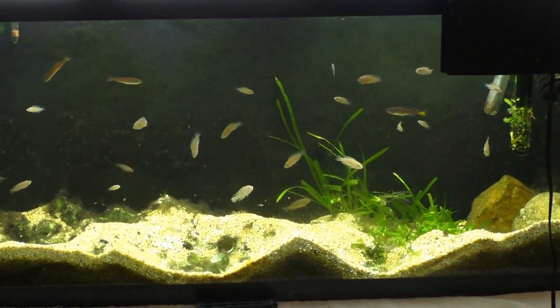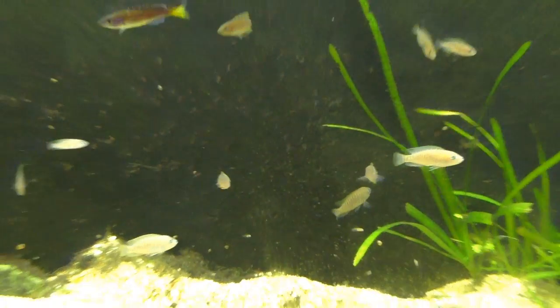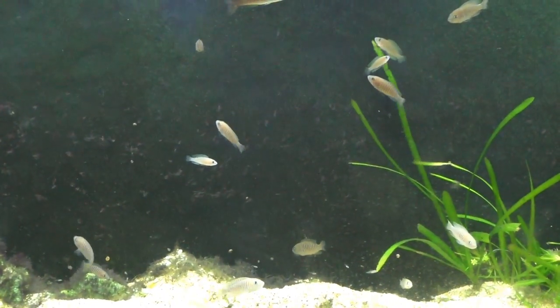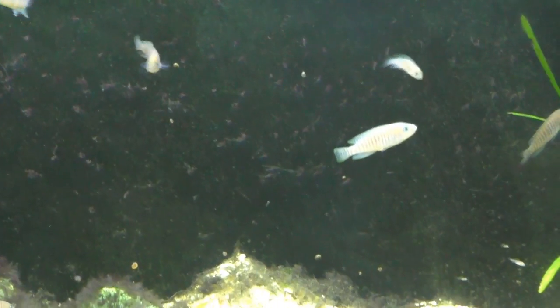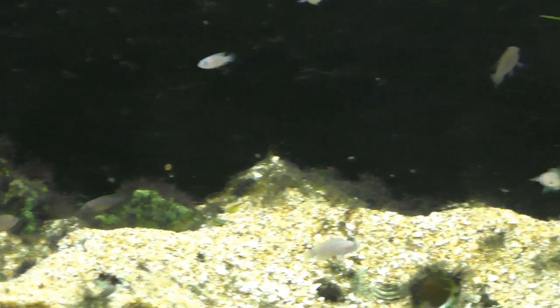All right, here we are, the 55-gallon shell dweller tank. This tank has been through a lot. So I was pumping this thing full of light, trying to get a moss wall on the back there. And it was going well until a few things happened. Obviously, I started getting a lot of moss down here and I couldn't keep up.